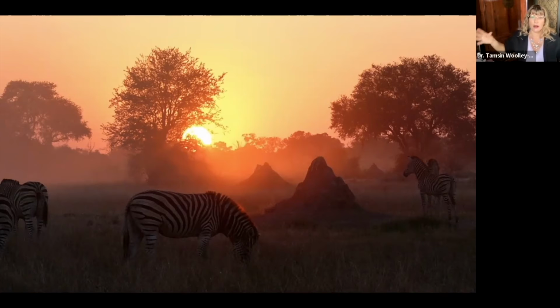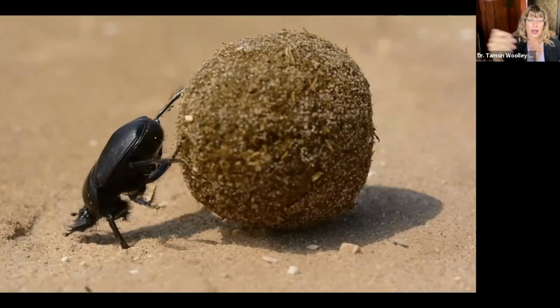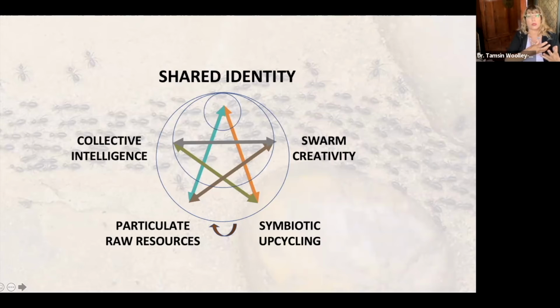And so in the process, the ground gets richer and richer. The grass grows and it draws these herbivores, the zebras and giraffes. Their feces enrich the soil, and then carnivores come to feed on them, and their carcasses enrich the soil. So these territories get richer and richer. And here you can see one of these symbionts, other species that break that value down and keep it in the territory, gathering particulate resources through swarm creativity. Everybody's got different jobs, unique roles. And it depends on this collective intelligence, where individuals are unique and independent. Together they work with symbionts to upcycle those little scraps into something valuable that increases the value of the whole territory.